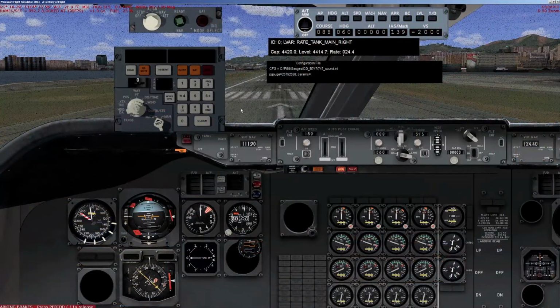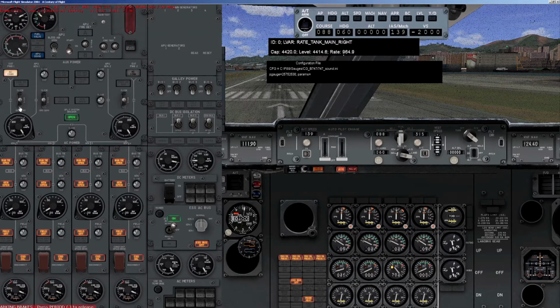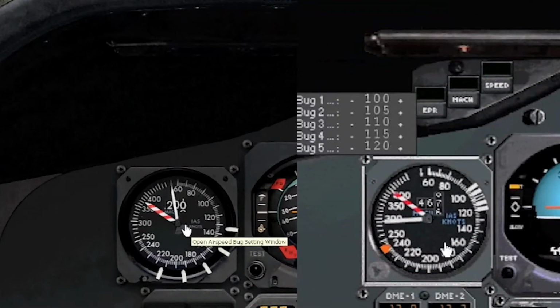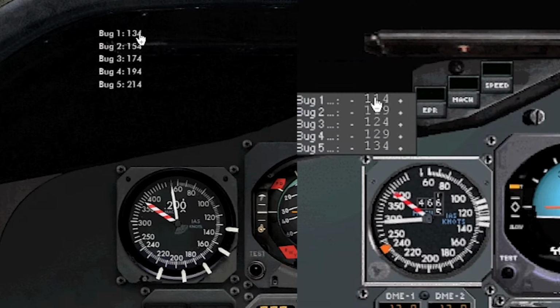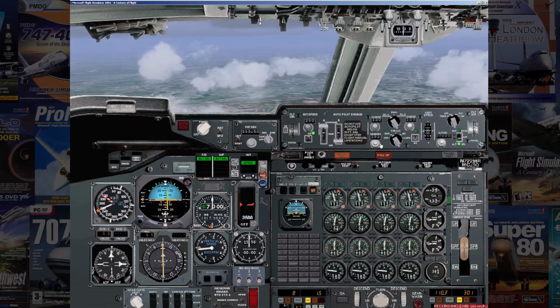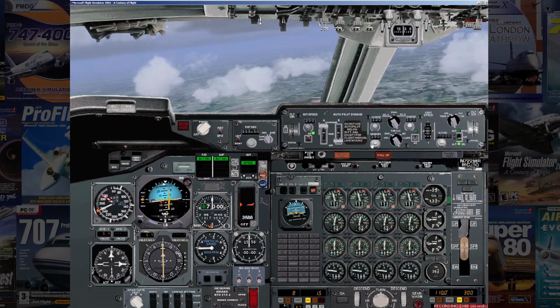It also played a huge role in inspiring me to create my own 747 Classic Series panel, which borrows several features included on the RFP panel. For example, this click spot on the ASI to bring up the airspeed bug settings. It is impossible to explain how much nostalgia and fuzzy warmness I feel when I see this panel and hop in for another long transcontinental or transoceanic flight.